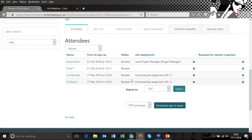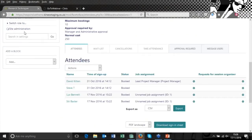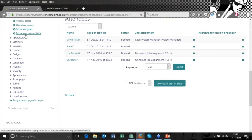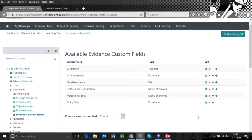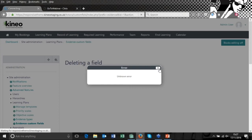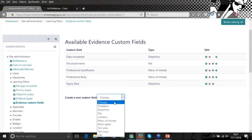So I'm just going to switch views and go in as an admin user, and go to the administration menu. And I'm going to go to learning plans and evidence custom fields. You can see these are all completely editable. I can actually delete a field if I don't want it. So if I don't want the description field, I just get rid of it. And if I wanted to add a new field, I can do that as well.